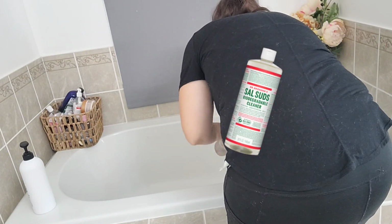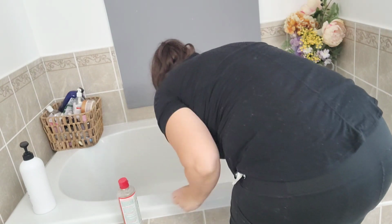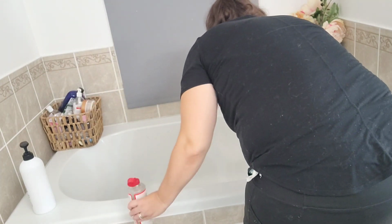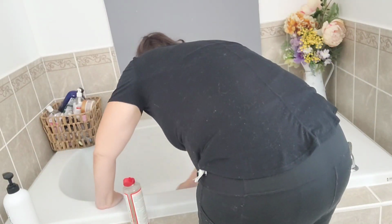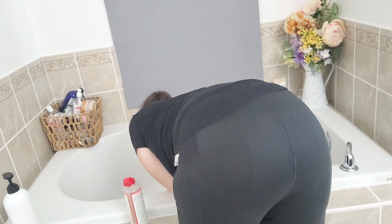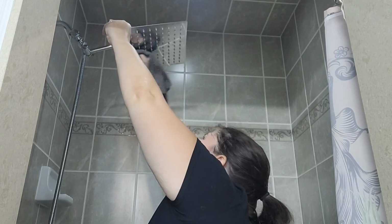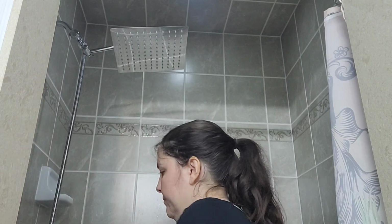So again, I'm using cell suds to clean the tub in this room, and I'm letting everything have some dwell time before I start scrubbing it up. I'm doing the same thing with the shower, getting everything wiped down with cell suds and microfiber.